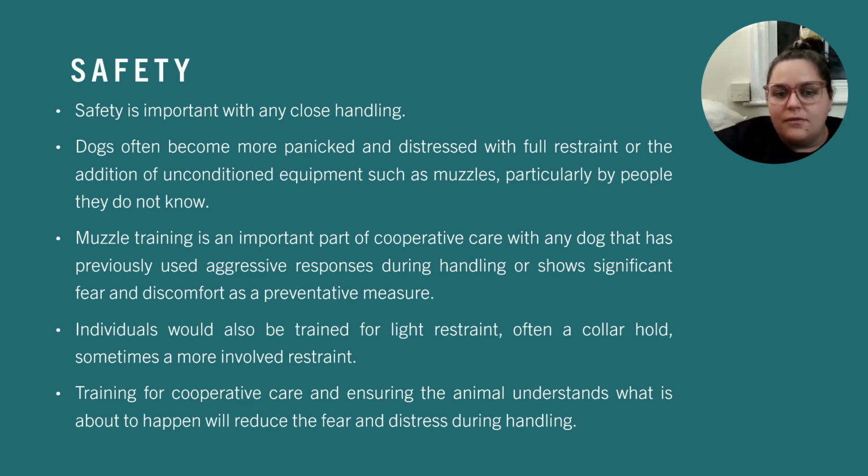So any dogs that have growled, snapped, become really, really panicked, we're going to prioritise muzzle training, just so that we know that we can keep everybody safe in that situation. That's not to say that a dog always needs muzzling. It won't necessarily have to wear the muzzle in public. Things like that may just be for these specific activities that we're doing. But having that training there is really, really beneficial. And at times we might use it as a little bit of a preventative measure.